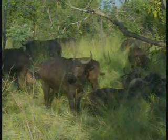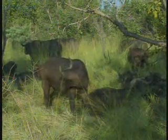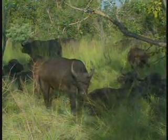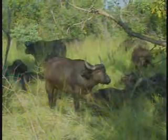Sniffing the breeze. I love the noses of buffalo. If you have a close look, you'll see they're always shiny, always moist. It's one of the very efficient ways that they cool themselves, is that wet nose. But it just always looks so nice and soft and cool.